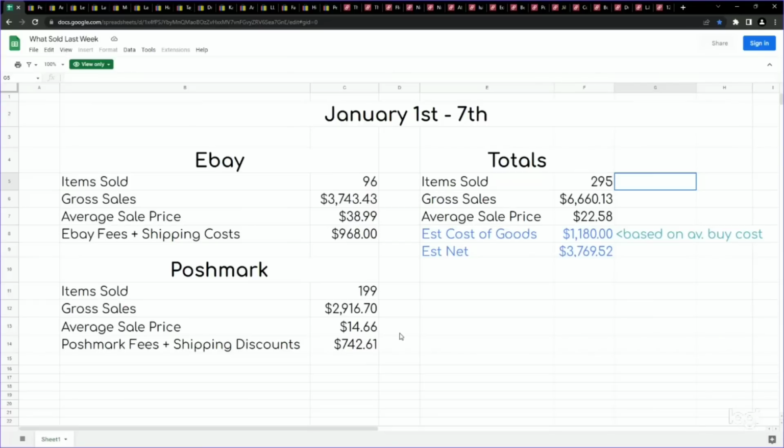Enough about that. Let's dive into some of these items. I'm going to start with eBay, and then I do have some higher price sales on Poshmark that I want to show you as well.